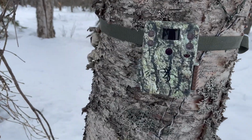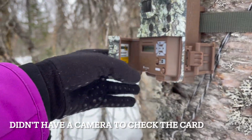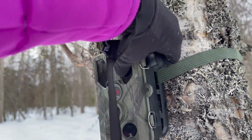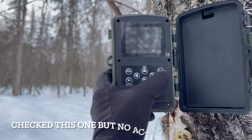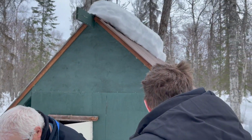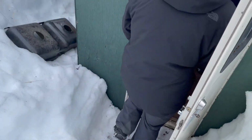Check the game cams here. Okay, now this one has everything so you can look. So this is the shower house.